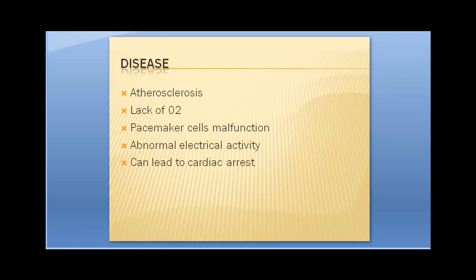So lack of oxygen to the heart can cause the pacemaker cells to malfunction. That causes abnormal electrical activity in the heart. That's why I was talking about the pacemaker cells misfiring and the heart quivering. That's called ventricular fibrillation, and that is cardiac arrest. So you're not in asystole. The heart still has electrical activity at that point, but the heart just quivers.